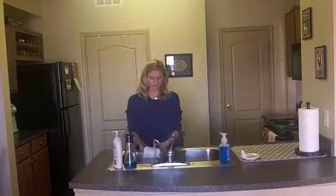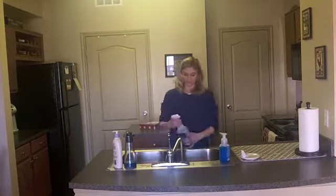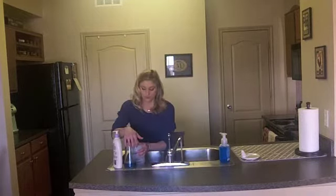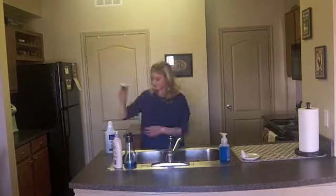So now I'm just washing today's dishes, which there wasn't much. And here I'm just filling up the soap solution that I make. I just put in a couple pumps of dish detergent and some essential oil. I think I put in lemon.